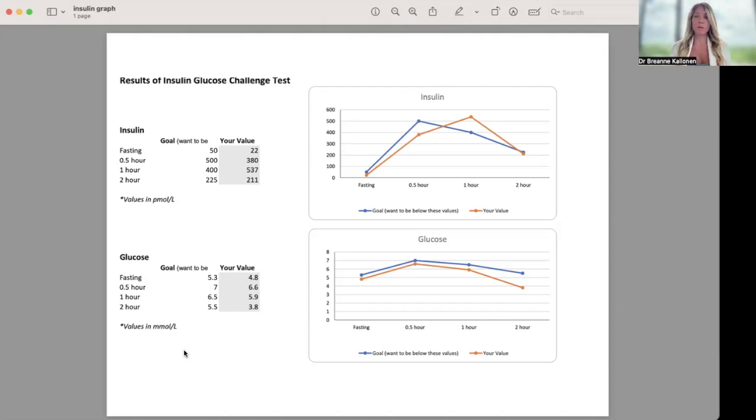Now, you can do this test. I think it's a wonderful test. Obviously, it's a 2-hour time commitment for you to go to the lab. You have to drink the drink. It's multiple blood draws. So sometimes I'll run this on individuals. I like to see it. If they're interested in seeing it, great. But really, if there's an elevated BMI, significant weight gain around the midsection, we're seeing the blood sugar go up, hemoglobin A1C go up, or the fasting insulin or the fasting glucose is higher, we can get a good idea of insulin resistance. But I hope that was helpful for you.